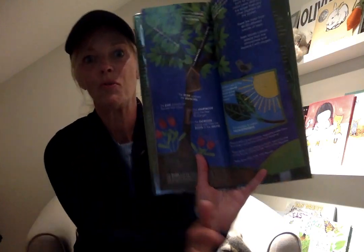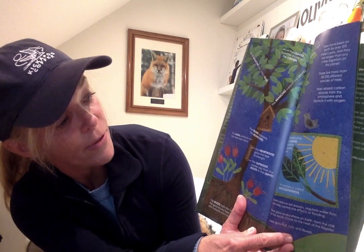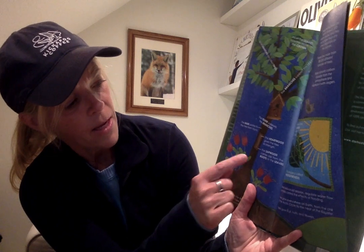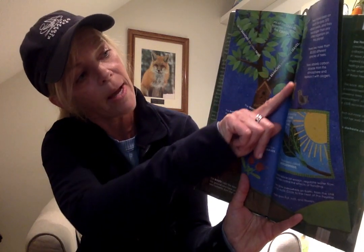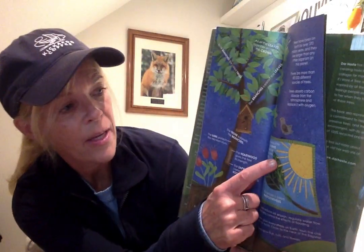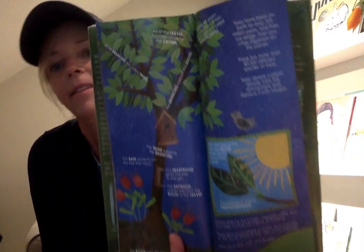And this page is super cool. So if you look close, it says all the different parts of the tree. Here's the trunk. There's the branches. Inside the trunk, there's the sapwood, and it carries the sap from the roots all the way up to the leaves. This is the heartwood, and it gives the tree strength. Right there. Here's the sunshine. With the help of the sun, the leaves make all the food the tree needs, and that is called photosynthesis. Can you see that?